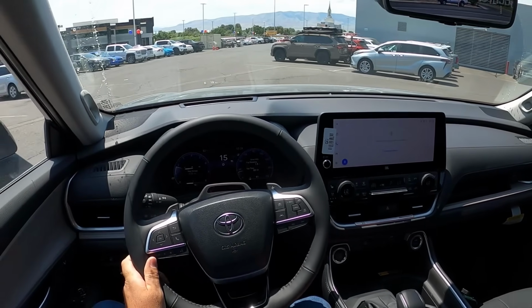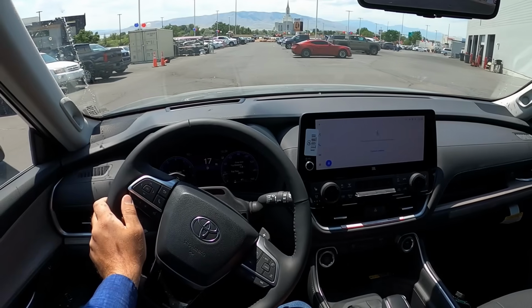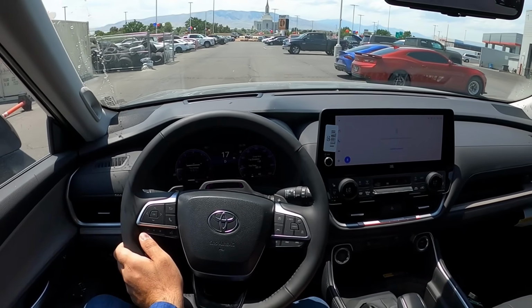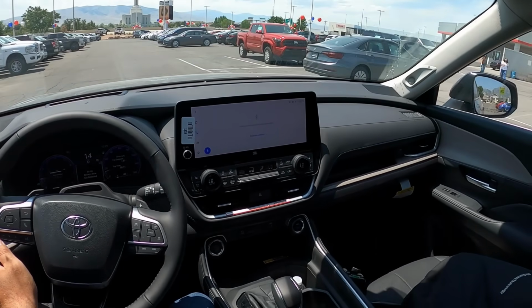Yeah, this drives nice. But let me know your thoughts on the Grand Highlander in general, and then your thoughts on premium versus luxury. But I'm all about the luxury nowadays. Or not, sorry, not luxury, premium. That was awkward.